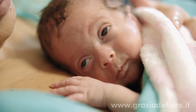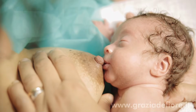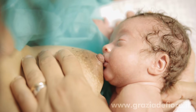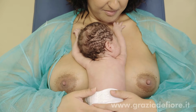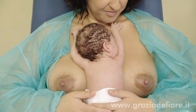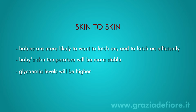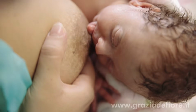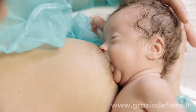The child you see here was born at 29 weeks. She spent 2 hours a day in skin-to-skin contact with her mother. This kind of contact is vitally important for all babies, preterm or not. Thanks to skin-to-skin contact, babies are more likely to want to latch on, and to latch on efficiently. Baby's skin temperature will be more stable, glycemia levels will be higher, and baby will cry less. The child you see here is trying to make his way to the breast. He latches on well and nurses vigorously.